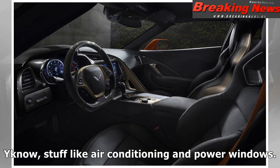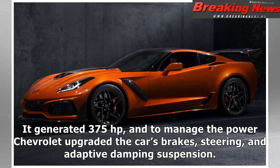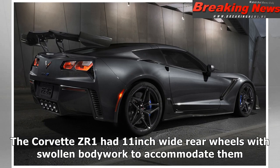Few were assembled through 1972, because in order to get the ZR1 goodie bag, Corvette buyers needed to pass on creature comforts. You know, stuff like air conditioning and power windows. In 1990, the Corvette ZR1 returned to the lineup with a Lotus-engineered and Mercury Mariner-built, 32-valve, aluminum block, 5.7-litre V8 dubbed the LT5. It generated 375 horsepower, and to manage the power, Chevrolet upgraded the car's brakes, steering, and adaptive damping suspension.